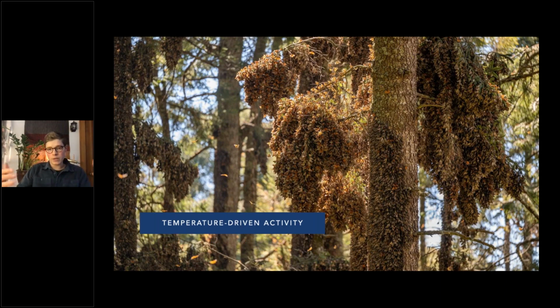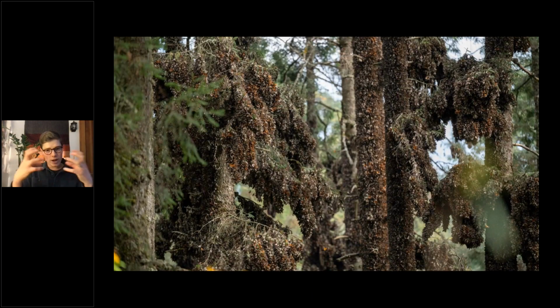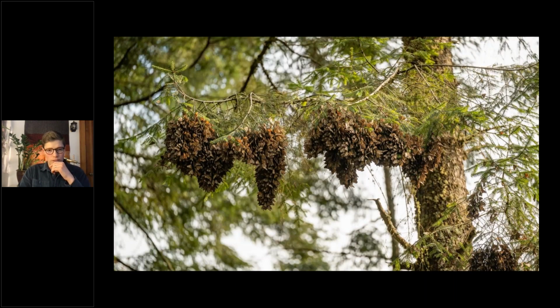And that's cooling them off, because if they get too warm, they effectively start burning off too much of the stored sugars that they have that are going to need to power them through surviving the winter and then flying north. On a cool day, this is what it looks like. If you can look into this picture, you're seeing those big clusters of butterflies both weighing down the branches of the trees and covering the bark of the trees themselves. Absolutely mind-boggling to be able to see this.